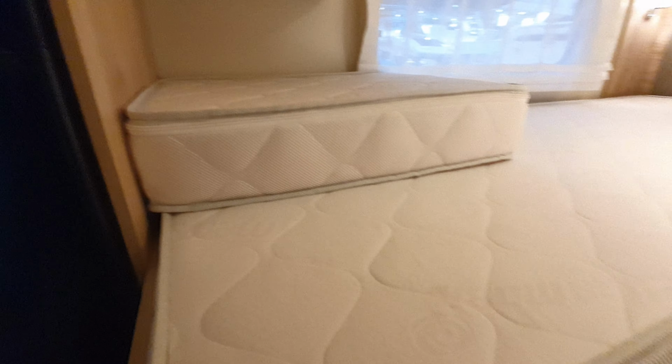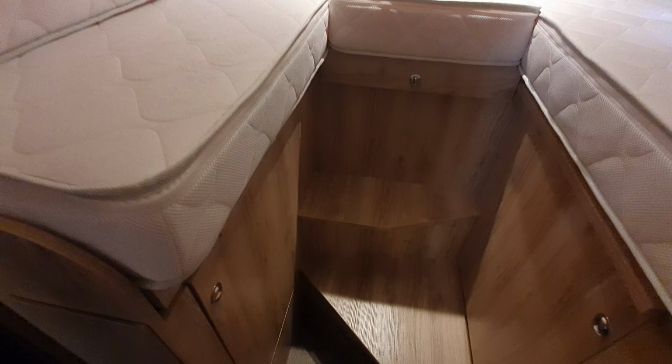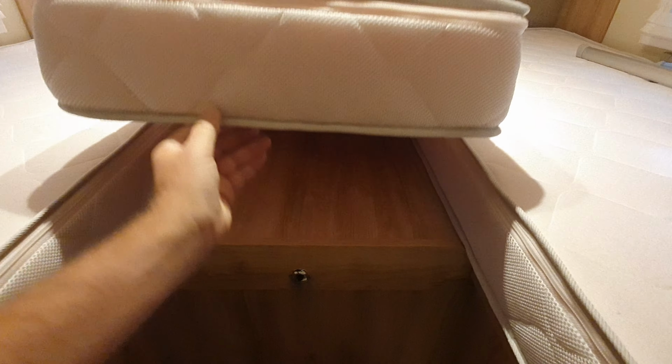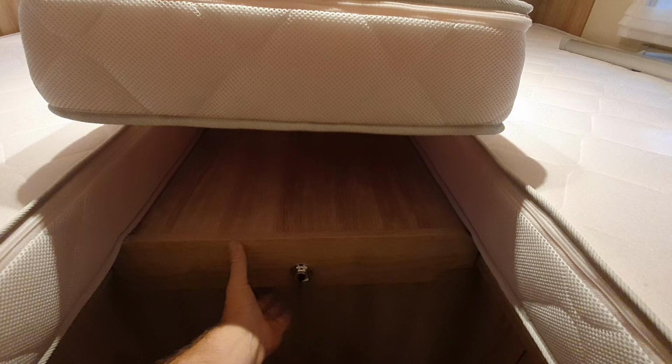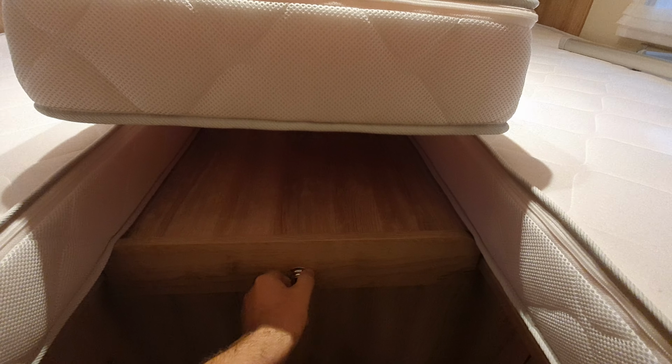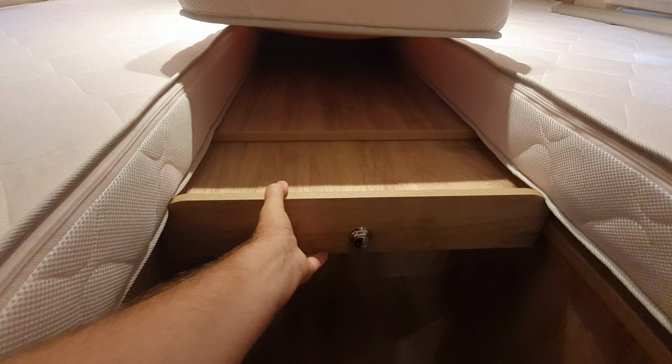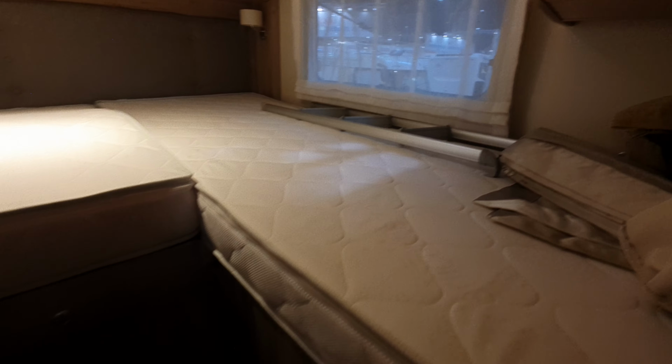So, a cushion will fit in here, and that can make you an enormous double bed when this thing here is pulled out. There you go. It's a bit tight, but anyway, pull that out. Stick the cushion in. You also got a ladder to get into bed with, should you need it. You might do, because it's quite high.